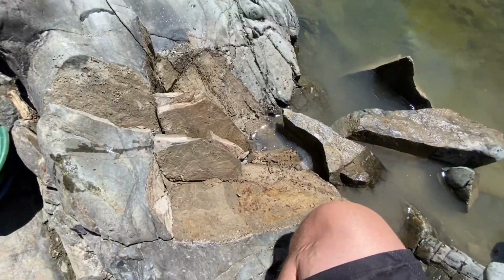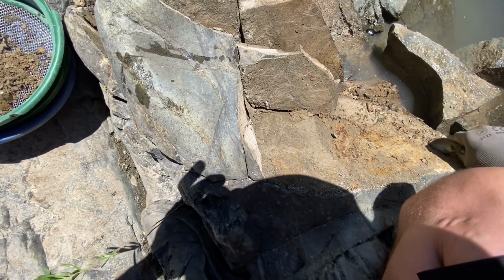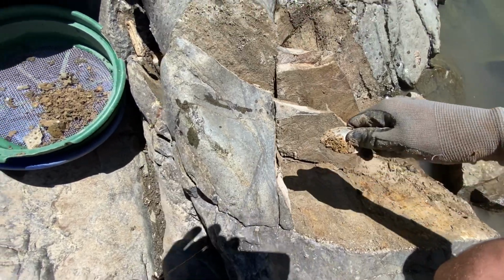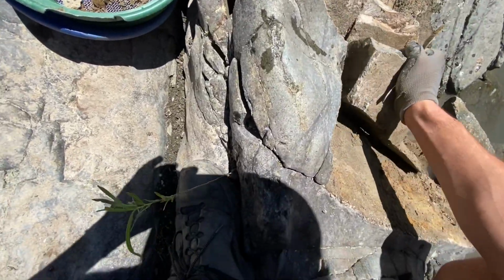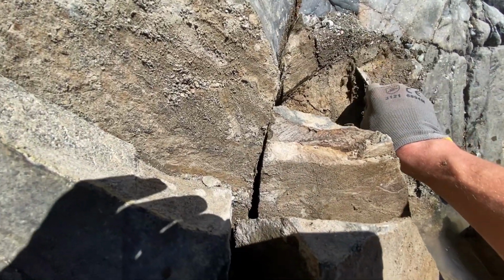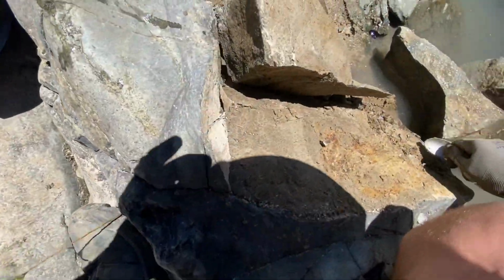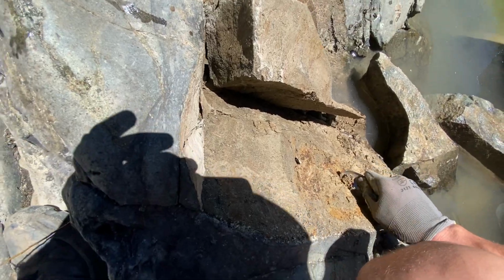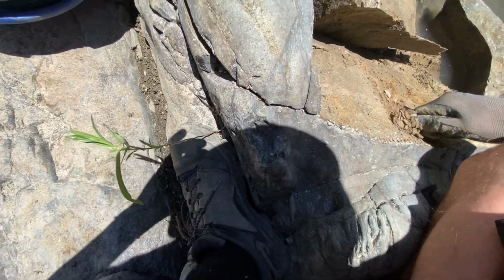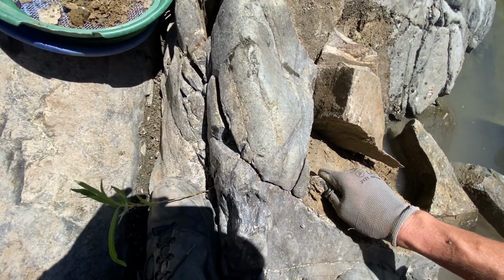So I just flipped these over. My whole plan was to move that rock, but these ones just all fell apart. So I got all of this material right here. I already saw a little bit of gold. Oh man, and this comes off too. And then there's all that right there, just all thick clay. Oh man, that's pretty awesome. So I'm just gonna go ahead and slowly work all this. That's a lot too. Look at that. Hopefully there's gold in here.